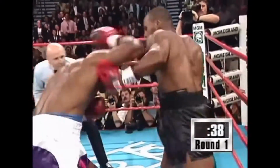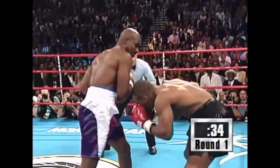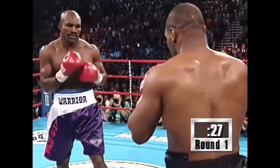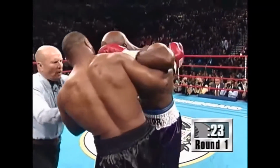Combination to the head by Evander Holyfield. Back comes Tyson with a left hook to the head of Holyfield. He hurt Mike really good with that right hand. And I'll tell you what, though, Mike hit him back with a left hook. This is going to be a war. What a first round. He was in trouble there. He shook Tyson. He shook him.